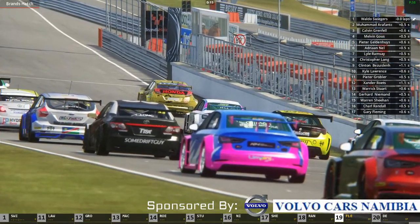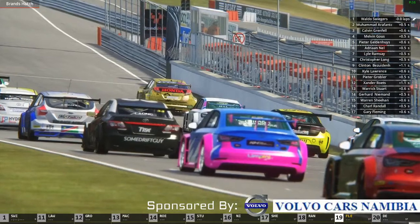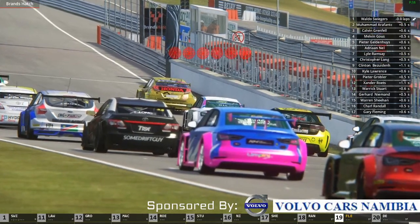Peter Geldenhuys and Adrian Nell on the third, though. Lyle Ramsey and Christopher Long. That was first and second. So we were correct with that, Frankie. Christopher Long and Lyle Ramsey, and they find themselves now on the invert, going down to 7th and 8th position.